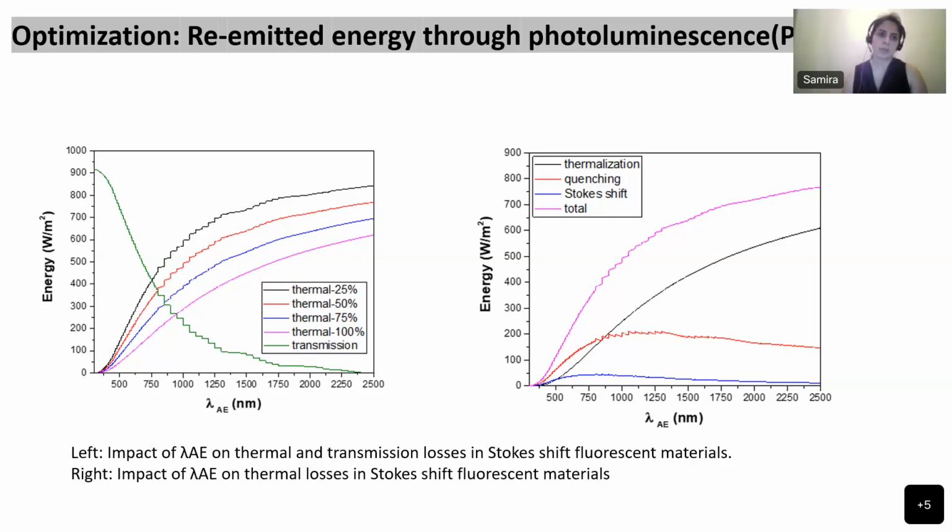non-radiative losses. Let's just imagine if we have a fluorescent material with an absorption wavelength of 600 nanometer, then the transmission loss is much higher than thermalization. So in this case, maybe integration with a near-infrared reflective material or up conversion could be the best solution. While for a quantum dot with, let's say, 1500 nanometer absorption edge wavelength, then the down conversion is the best solution.